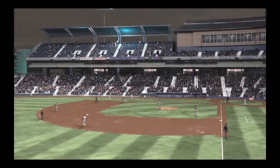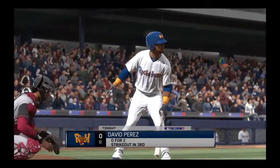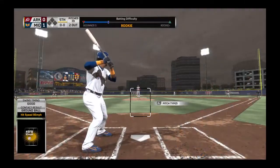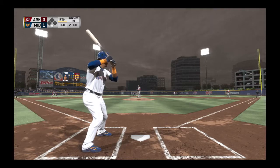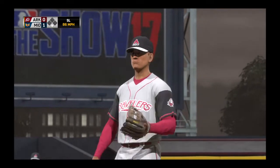Now batting, the designated hitter, David Perez. Digging in once again, David Perez. Third trip to the plate for him here tonight. 0 for 2 at this point. First delivery to him on the way. And a whiff at a good slider that time.